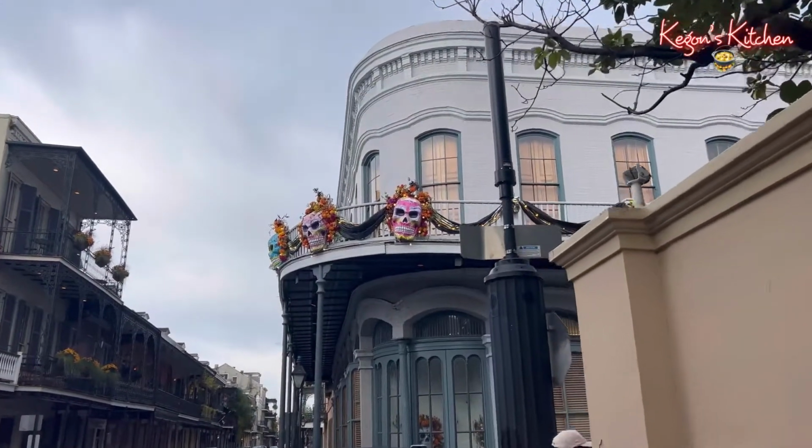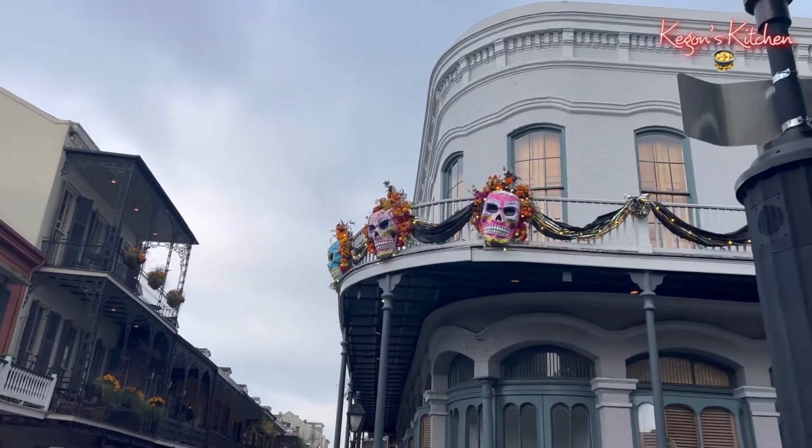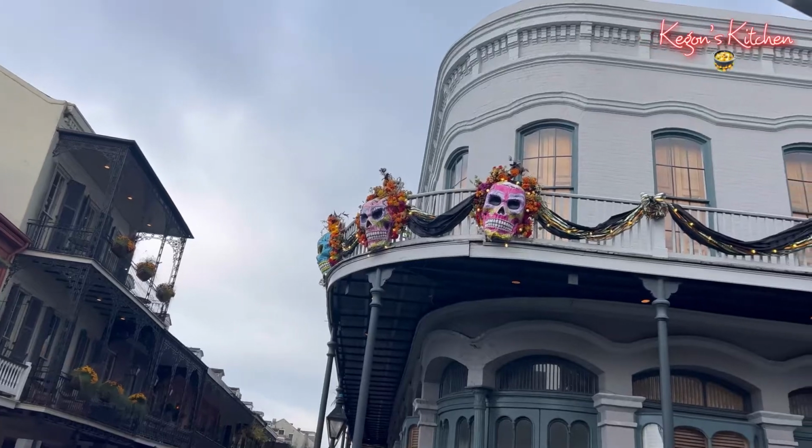Yes, guys. So this is some type of Halloween decor or Mardi Gras. I don't know exactly what it is, but yeah.